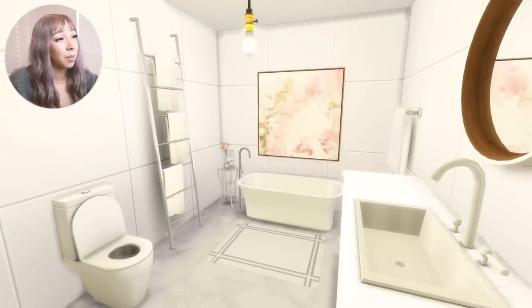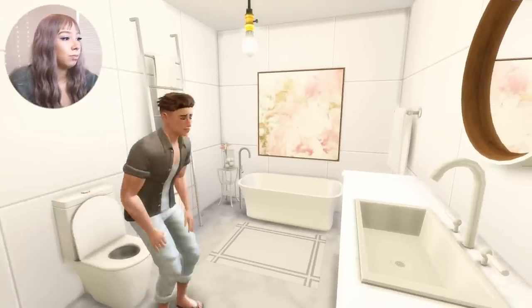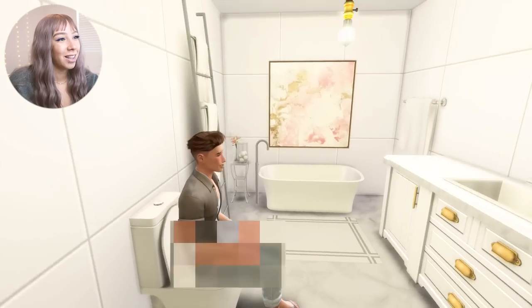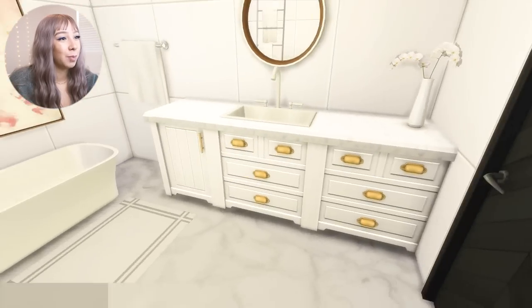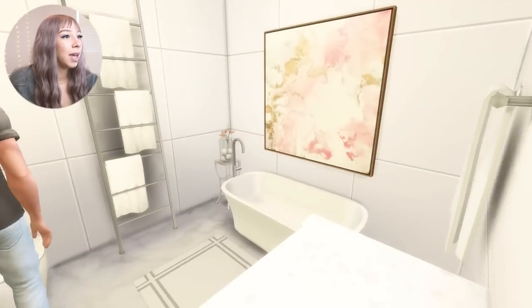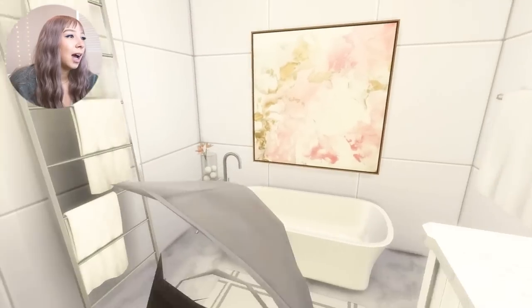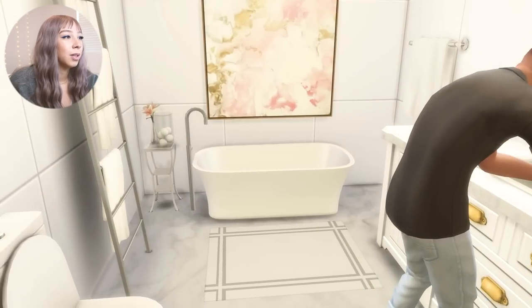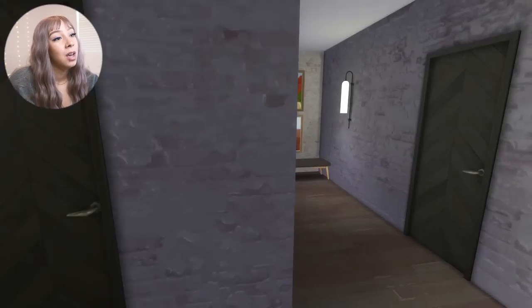This is the bathroom. This is technically the master bath because it's the bathroom next to the master bedroom and there's no bathroom off the master bedroom. So this is technically their bathroom. It looks like a freaking spa in here. It's honestly big mood and I'm obsessed with it. I want my bathroom to look like that, but I don't have a cool tub, so it never will.